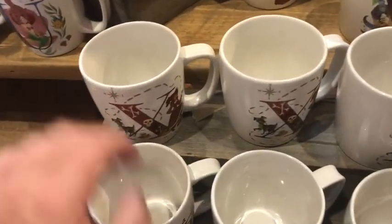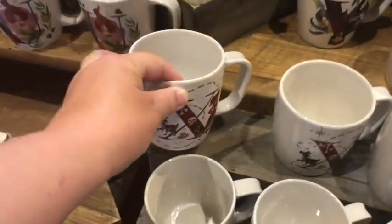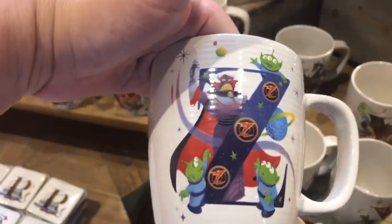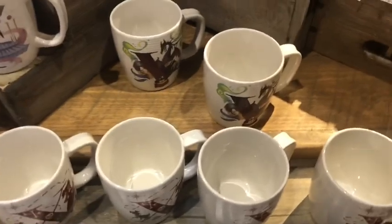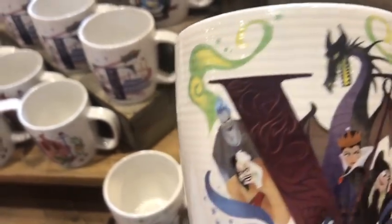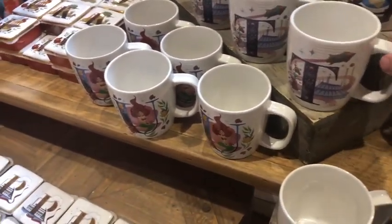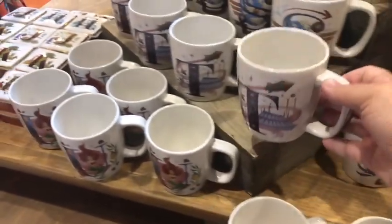All right, so one additional thing that I did want to share with everybody before I end the video. This is something that I had found when I was at Disney Springs the other day. These amazing mugs. They are kind of alphabetic mugs, so each one of them is a different letter of the alphabet, and each of those letters corresponds with an attraction. So the E mug is for the Enchanted Tiki Room, I believe.